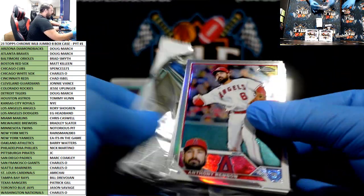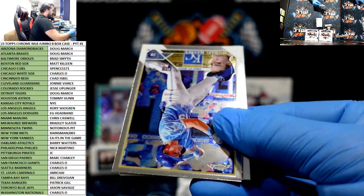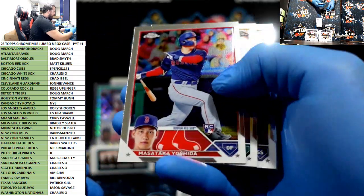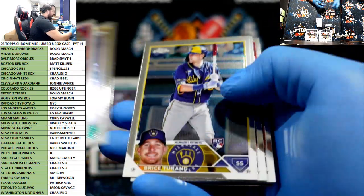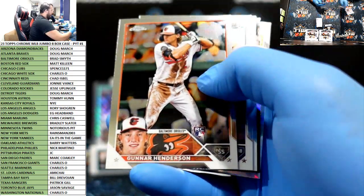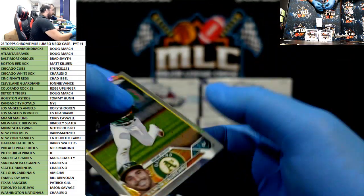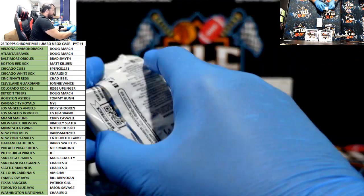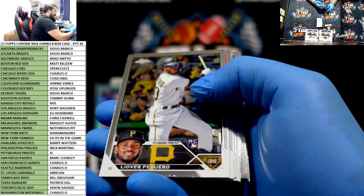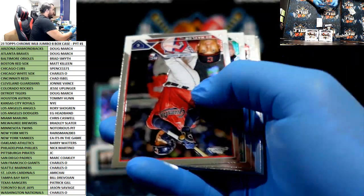Yo, Troy, what up? Rendon refractor. Happy birthday, Troy. It's his birthday? Pretty sure. Happy birthday if it is, Troy. If it's wrong, blame Mike. Gunner. Technicolor, Laureano Prism. Come on, baby. We need something else here.